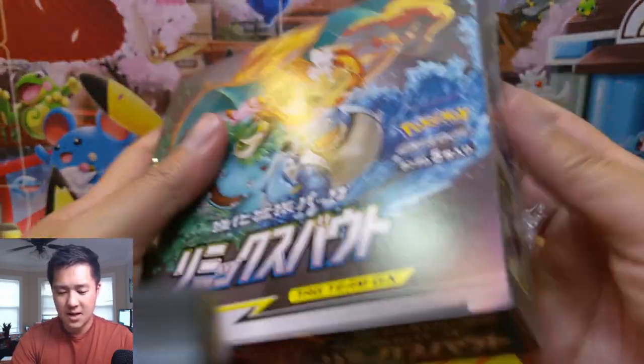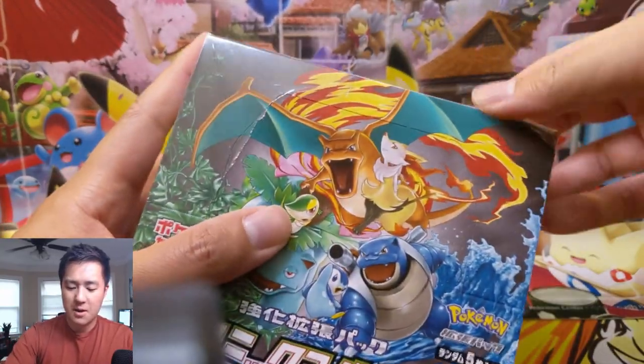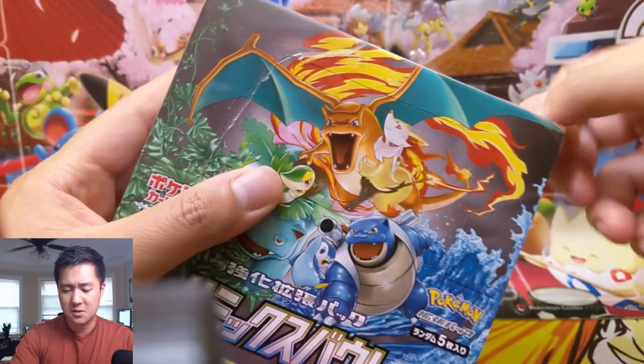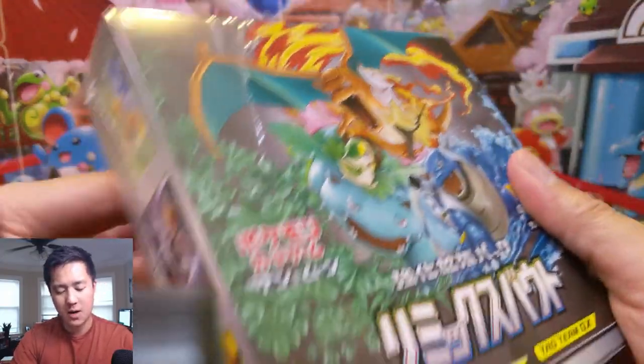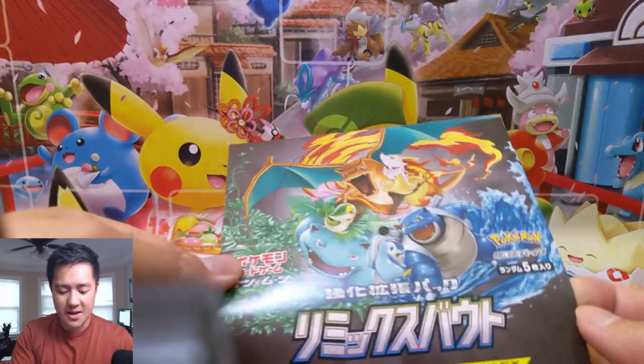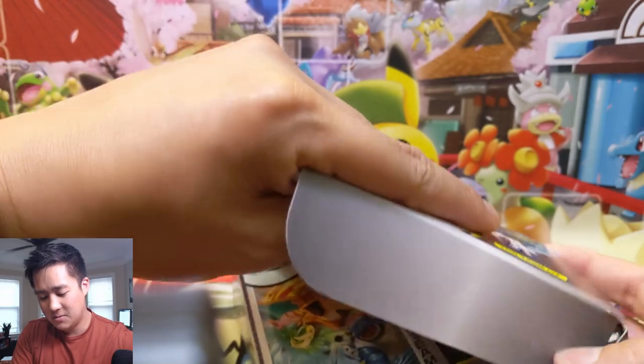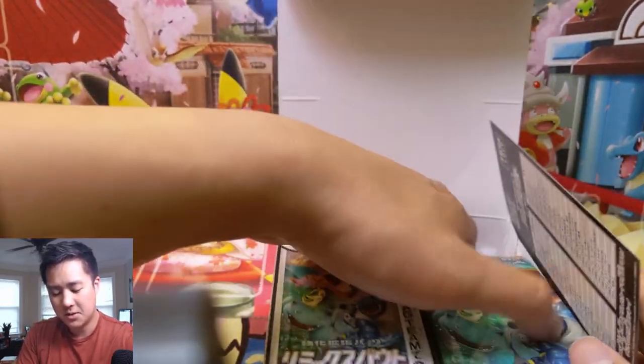I think I already pre-ordered the next set from Plaza Japan. So maybe for the set after that, we'll try a different service, especially if the next one also takes quite a while to get here. So apologies for the delay. I'm hoping the phrase better late than never does apply to this, and hoping for some awesome pulls.